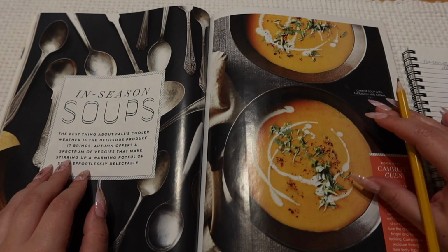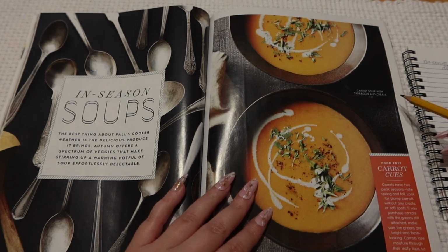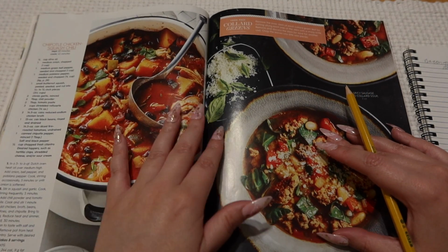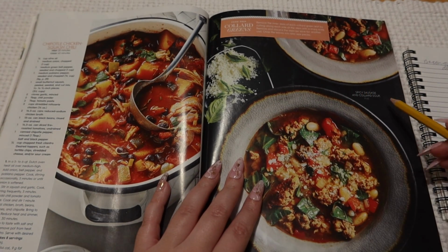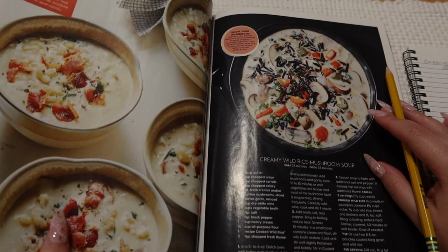Okay. In-season soups. Now this is my jam. We have carrot soup with tarragon and cream. And then here we have chipotle chicken squash chili. Nice. And spicy sausage and collard soup. Ooh.